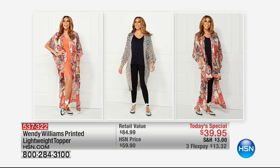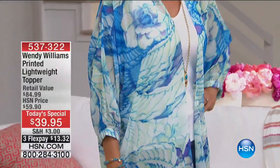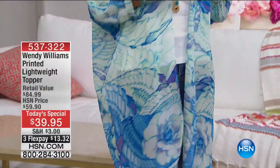Now, Donna is wearing the watercolor print in the aqua. Donna, whose son just graduated from high school. And I know, we're not gonna make Donna cry on TV. So Donna and I are not gonna cry. My daughter's got one more year, then she goes to college.